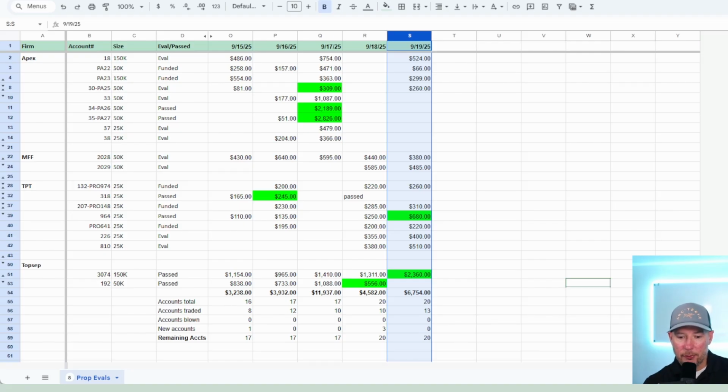Here's a quick recap of our P&L. I've highlighted the column here. All together, we have made $6,754 in profit. That's how much we pulled from the market using 13 accounts. Altogether we have 20 accounts, and we traded 13 of them today. That's kind of the maximum I've traded in the recent past. We pretty much traded them individually, as always.